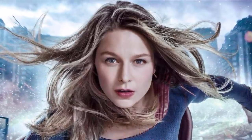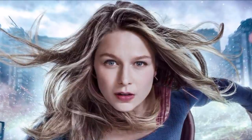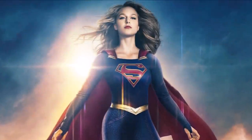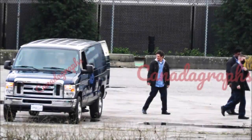Okay, so the details as to the scene they were filming during the set day. We know nothing about what actually went on with Melissa and David in this scene, because they were in a locked off location, and luckily, Canadagraphs was able to get some photos, obviously between takes. But we have some information as to what else is happening. So there is this other photo that we have right here, and you can see there is a few guys coming out of a truck.